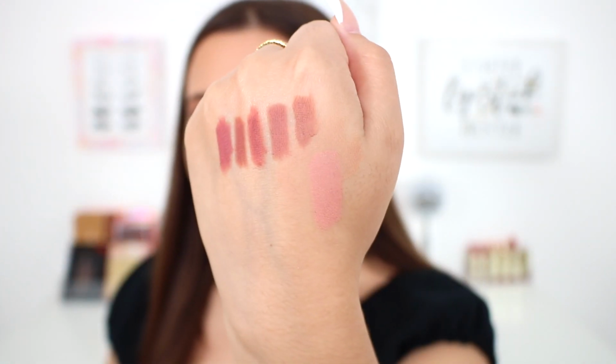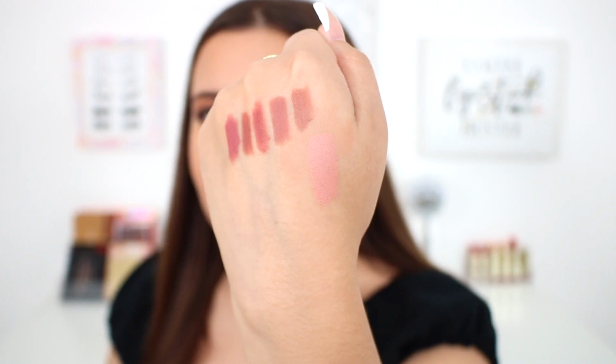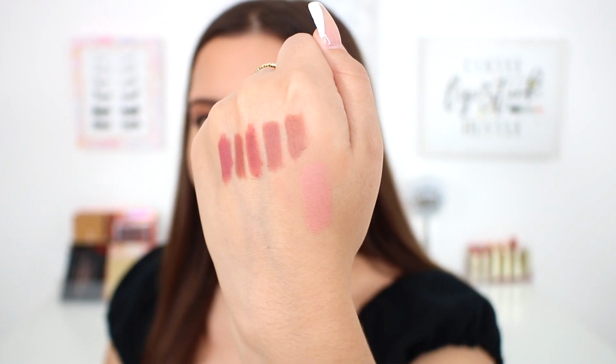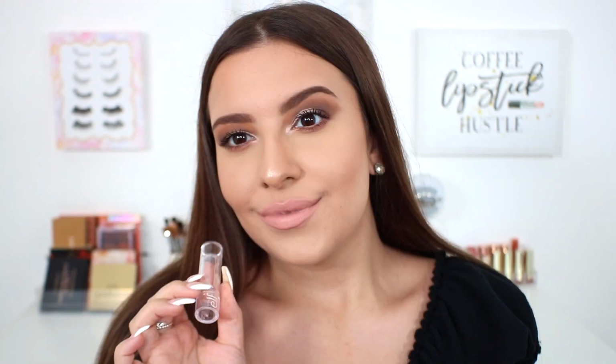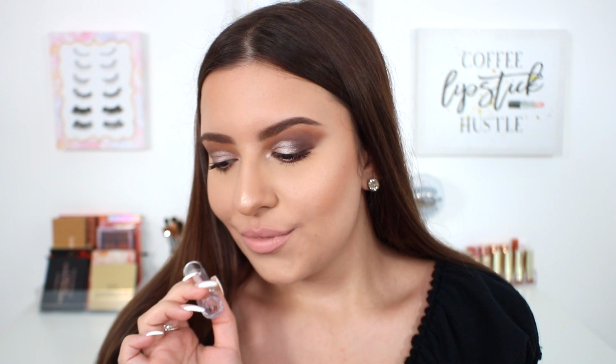You guys will see on the try on in a sec, but there on my hand it barely even shows up on my skin. It is so light and milky, but I really love this a lot for lightening shades, kind of giving my lips that extra big plump look when you just put it in the center.